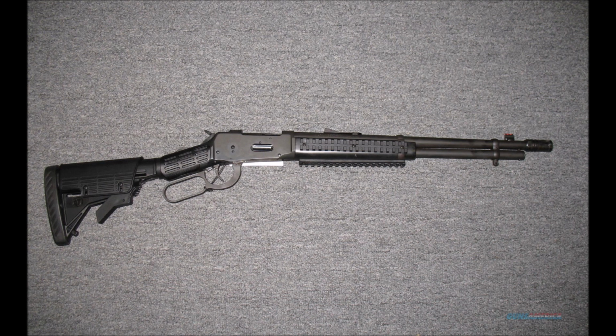When we're all kind of sitting around waiting for the next innovative thing, they go and they take something like a lever gun and they put an ATI buttstock on it, give you some Picatinny rail, throw some paracord on it, and call it the next tactical thing. Well, as much as I like tactical guns, and so does everybody else, putting a threaded brake on the gun makes some sense, to update these sort of rifles into the future.